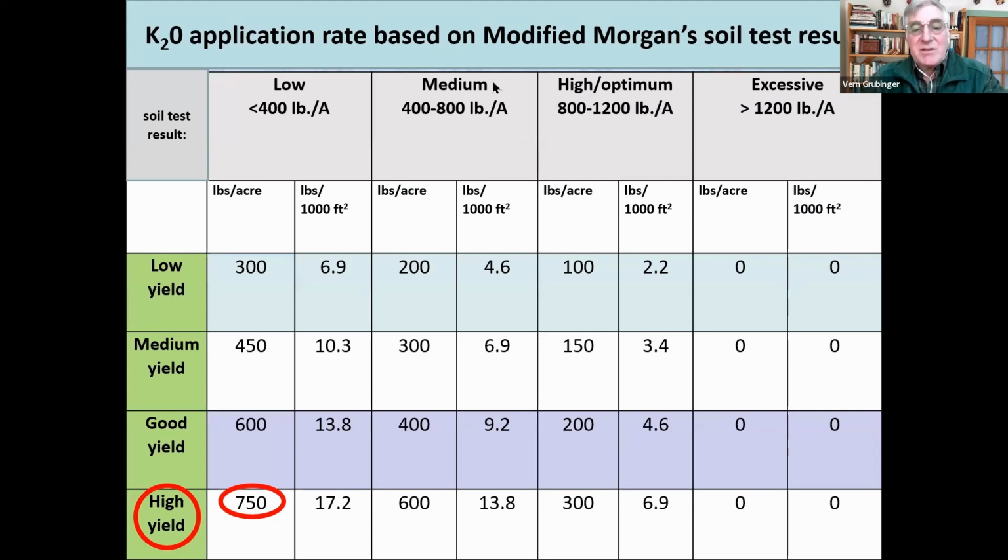Good question. Can we still use this even if we weren't done with the modified Morgans? The nitrogen you certainly can, because that's field soil test agnostic. It's tricky to convert from these different tests, like from modified Morgans to what Braze is. I think you could do it just sticking to these categories, right? Low, medium, high, excessive. That is probably the most straightforward way to think about it.